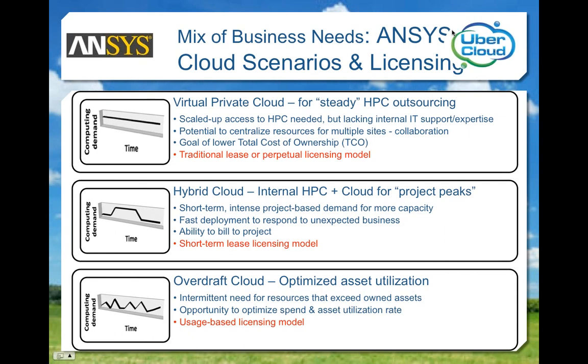Furthermore, I was also asked by the organizers to put some typical ANSYS cloud scenarios together, which I did on this particular slide. We are basically seeing three primary ANSYS customer cloud scenarios, each with its own business or IT drivers, also requiring specific licensing models. That's what I'd like to point out on this slide. The first one is tied to the growing need for scaling up HPC resources to support bigger and more demanding engineering simulation workloads.